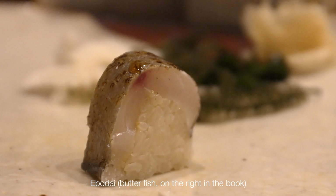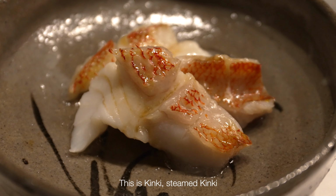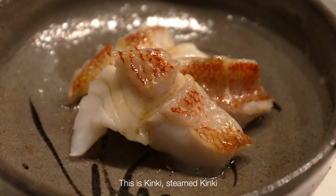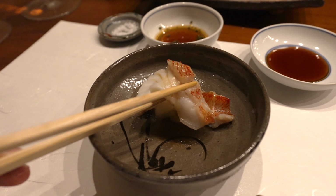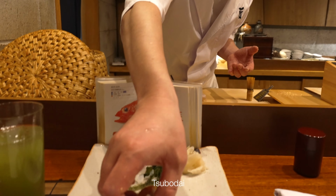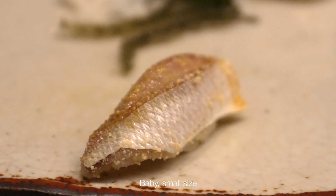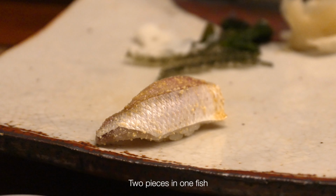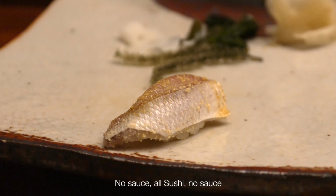Ibodai. A kind of butterfish. This is kinky. Steamed kinky. Kasugodai. Baby red snap. Red snap. Baby small size. Two pieces and one fish. No sauce. Sushi is all no sauce.